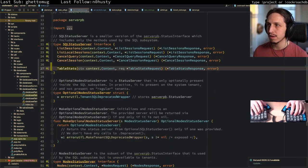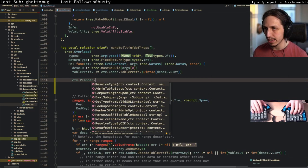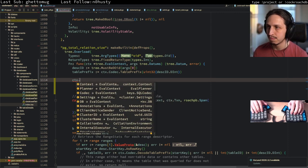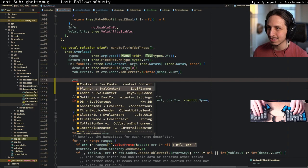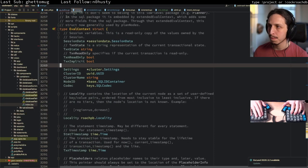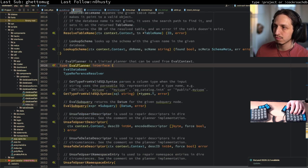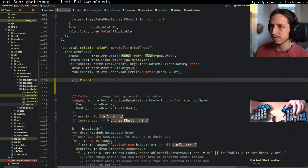All right, so then way back in PG built-ins, I think at this point we should finally be able to actually call this thing from our built-in function. We can say planner dot status, what is it called? No, it's just ctx dot... wait, I thought we had a path now to get there. That's annoying. What did I miss here? Oh yeah, we were going to call it admin table stats.